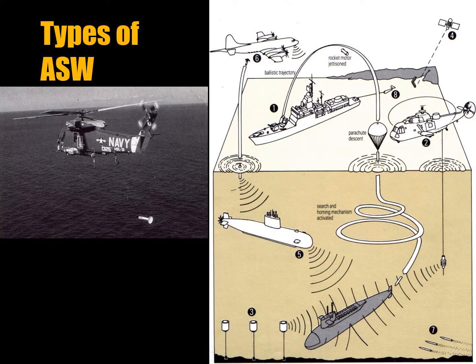So these are different types of anti-submarine warfare systems, looking at the numbers on the graphic on the right. The first is a rocket-launched torpedo. These can be launched by ships or submarines once a detection is made, or suspected detection, because the torpedo will go through a search pattern. You can also see that on serial number 8.